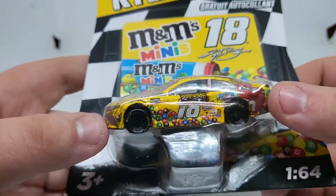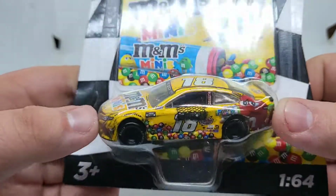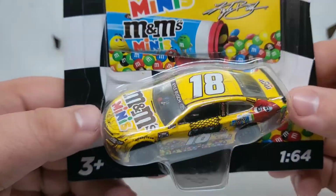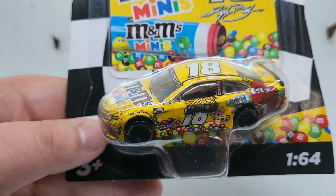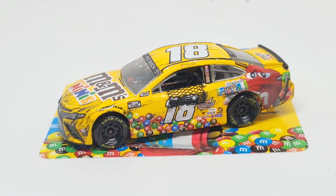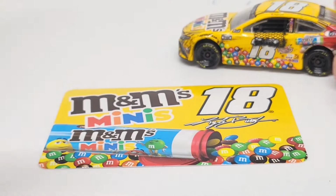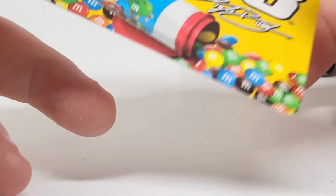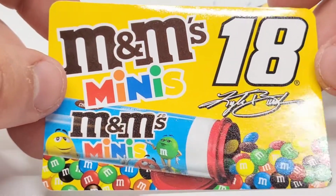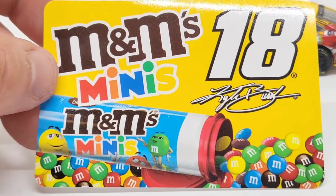But anyway, let's go ahead and take a look at this Pocono race win and see what it did for the details. Again, it wasn't a lot of detail, but it did add some nonetheless. Here's the diecast out of the box, and just like you would get it in store, it would be with a sticker. So whenever you purchase this online, nonetheless it comes with a sticker. So I got the M&M's Minis there, 18 Kyle Busch, and you got the little Minis bottle right there.